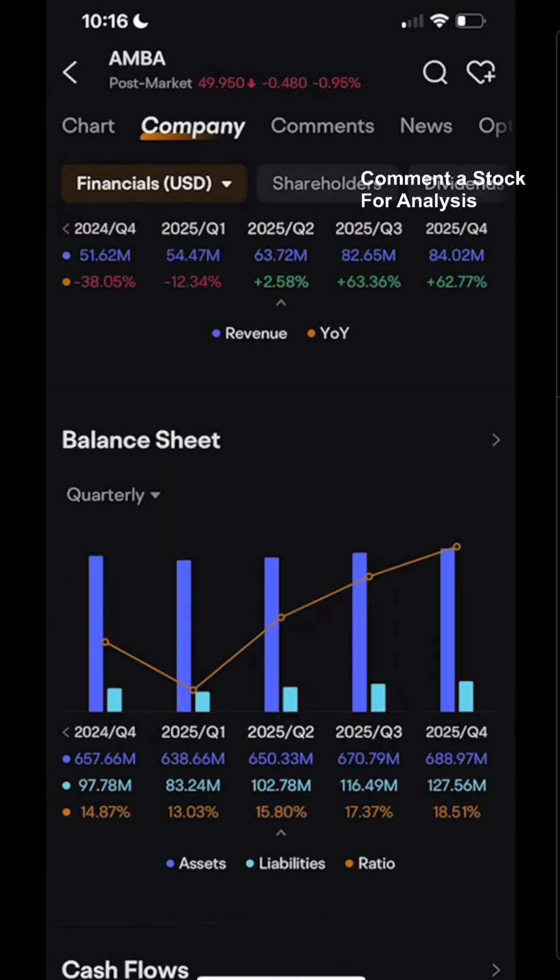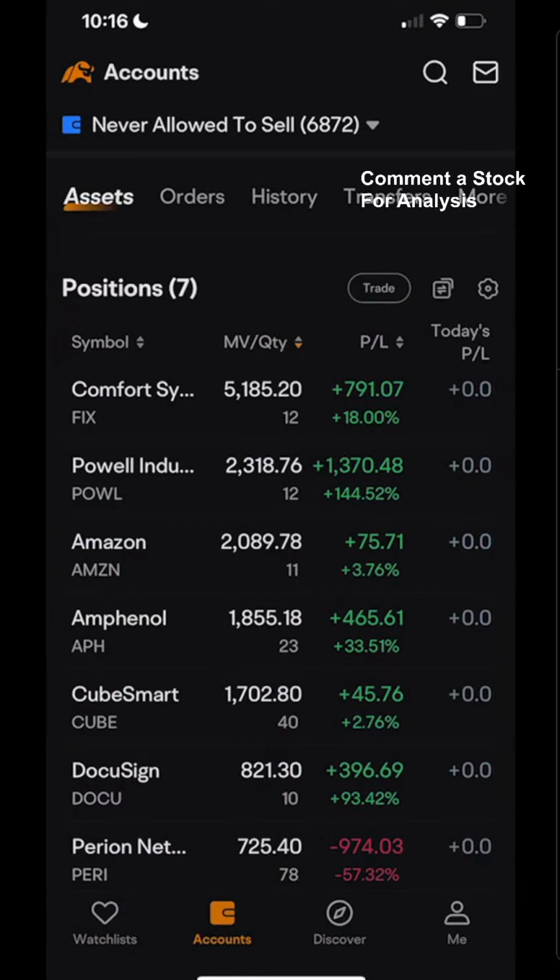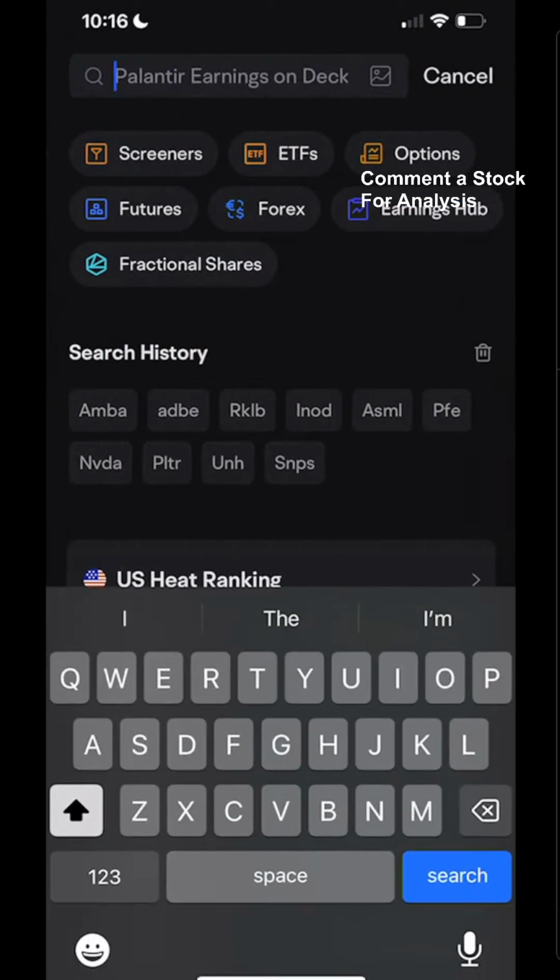They have a really good balance sheet. So as long as they can keep up the sales growth and get net income positive, that company's not too bad actually. They are trending in the right direction.